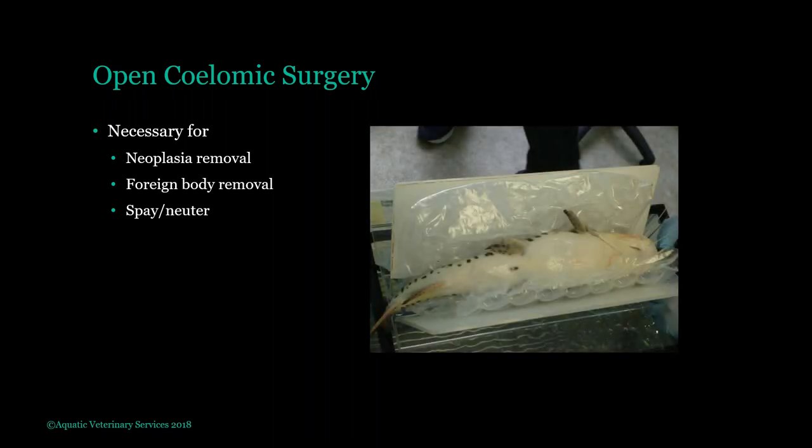The big surgeries that we do, the open coelomic surgery, which is the same as an open abdominal surgery, because fish don't have abdomens, they have a coelom, is necessary for neoplasia removal, again, tumor removal, those gonadal sarcomas we see in koi, foreign body removal, like our friend Rocky there, and spay or neuter procedures, which again is in a situation where the owner just can't keep up with the births, or they're having a very hard time keeping their females from getting beaten up.